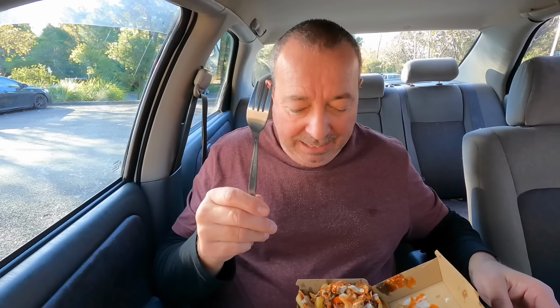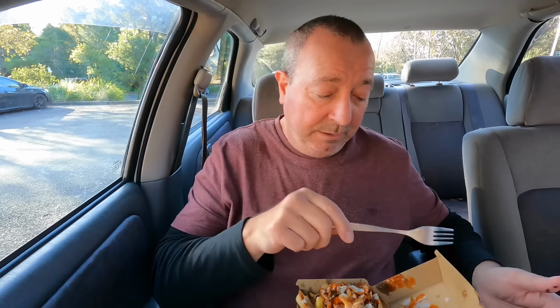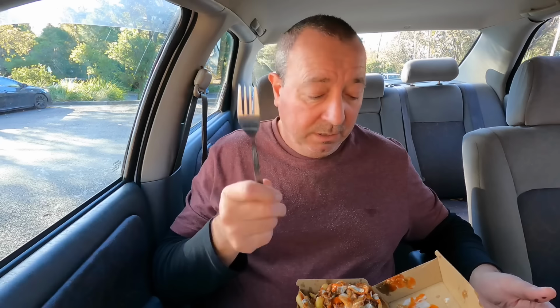Bought my own fork. You'll love to see it. And save on the plastic, of course. So we're doing okay with the plastic department here. They've got cardboard packaging, which is tops. I got my own fork and my own cup.